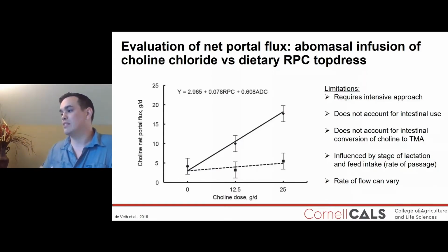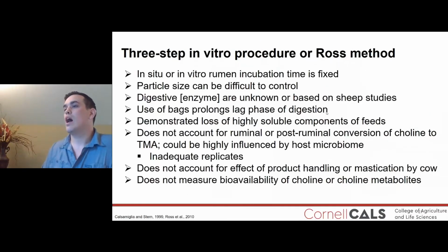It can be influenced by stage of lactation and feed intake, and the rate of the digestive flow can certainly vary and impact study outcomes. Another approach, and this is real funny, I'm not going to get into why it's funny, but we've actually been recently encouraged to consider the Ross method.